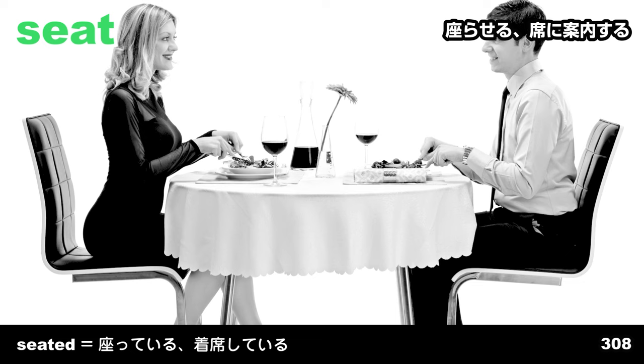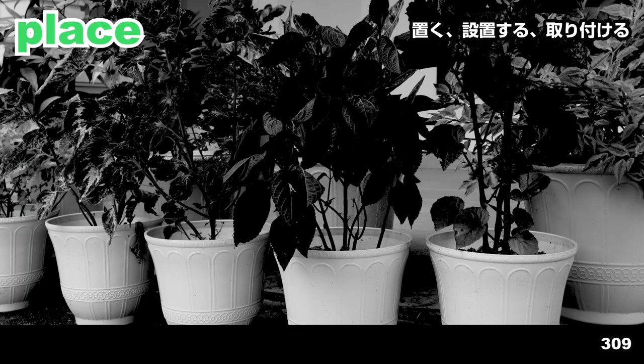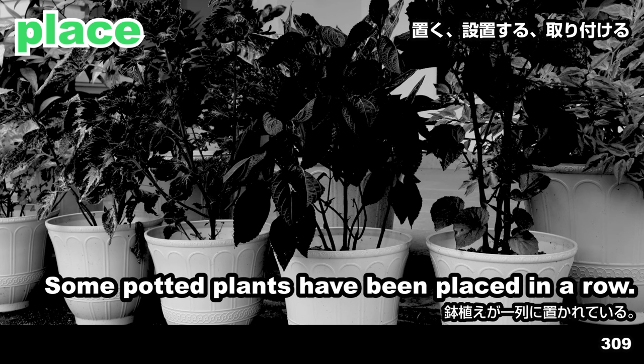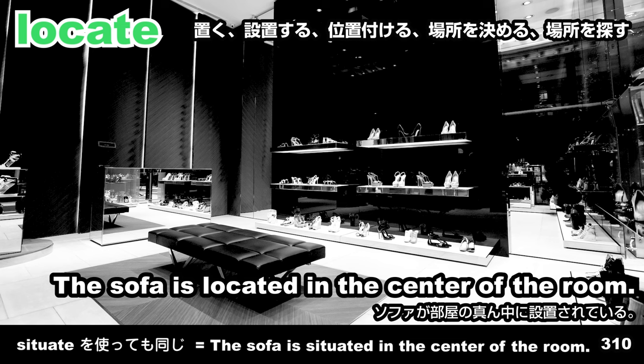Seat. They are seated across from each other. Place. Some potted plants have been placed in a row. Locate. The sofa is located in the center of the room.